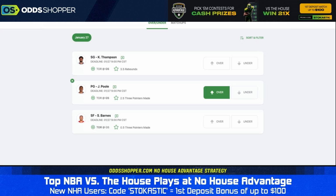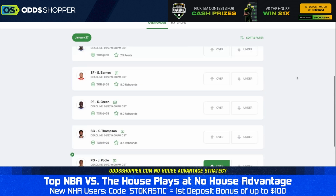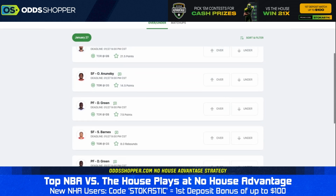So Jordan Poole, really nice matchup here, playing well. I'm not really that concerned about the volume in this spot. I think this is more of a matchup play, and I think that's what our projections are telling us as well. Jordan Poole playing well, good matchup. Let's go over 2.5 3-pointers. And like I said, let's stick with this game for our other one. Let's go to the Toronto side for our next prop.